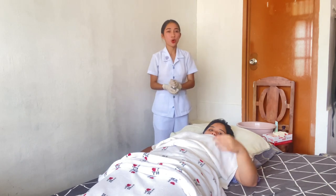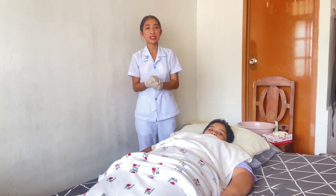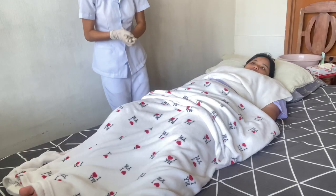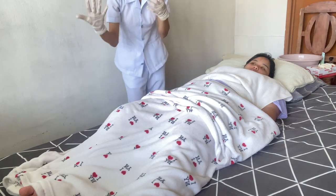Okay, so we have to expose the patient's leg farthest from us by folding the bath blanket toward the other leg, being careful to keep the perineum covered, and place the towel lengthwise under the leg. Okay, ma'am, so I am going to clean your leg now. Now we have to lift the leg and place the bath towel lengthwise under the leg.